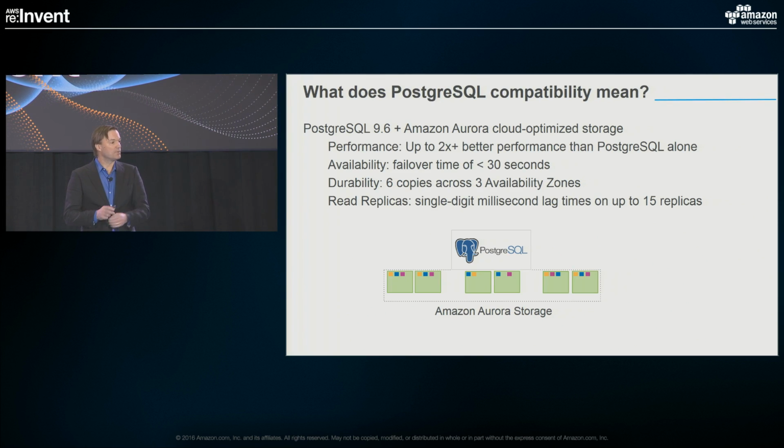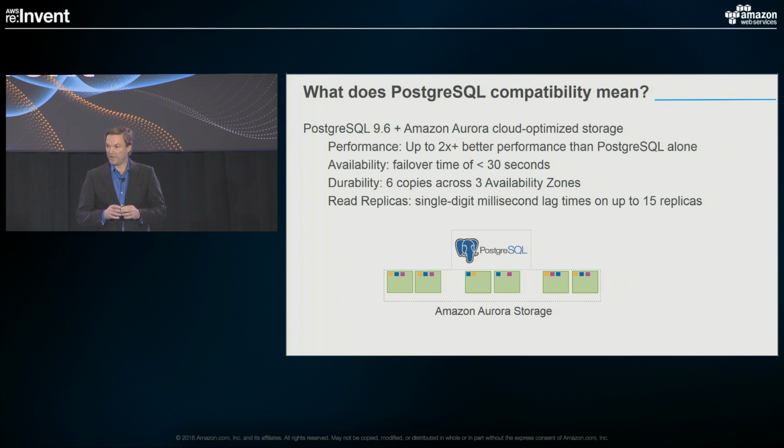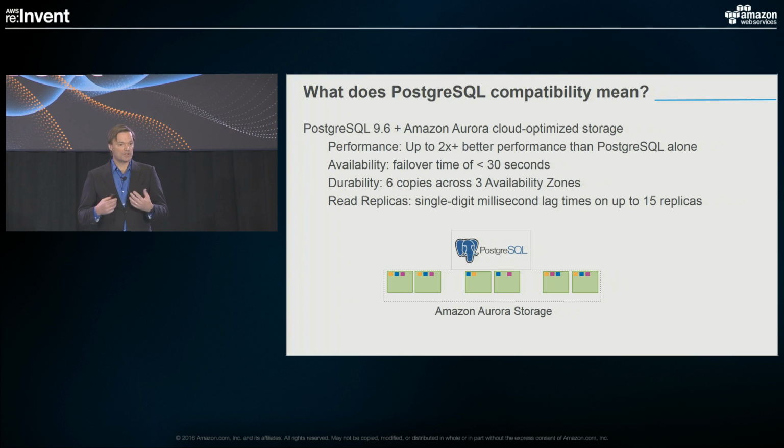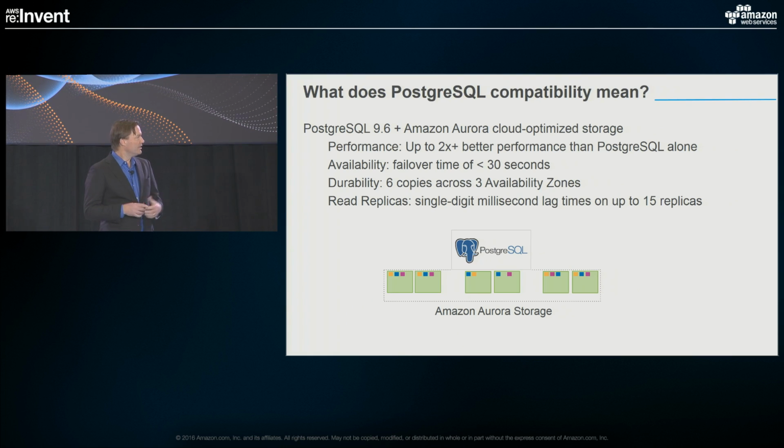So what do we mean when we say we have made Amazon Aurora compatible with Postgres? Well, we started with the Postgres 9.6 code and have integrated Amazon Aurora's cloud-optimized storage into the lower layers. Amazon Aurora Storage maintains 6 copies of every write across 3 availability zones for high durability. It supports up to 15 read replicas with very low replica lag. It provides failover times of 30 seconds or less. And we are currently seeing performance greater than or equal to 2 times that of standard Postgres on standard benchmarks.